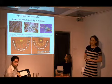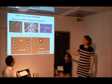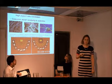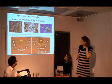If you look at them in the microscope, there's some concern that they may behave similarly to asbestos. Asbestos, again, has this very high aspect ratio, inflexible structure. What's been shown with asbestos is that it causes a disease called mesothelioma, which is a cancer of the lung. That's thought to be because the asbestos can basically spear through cells. So how do we image these structures inside cells?